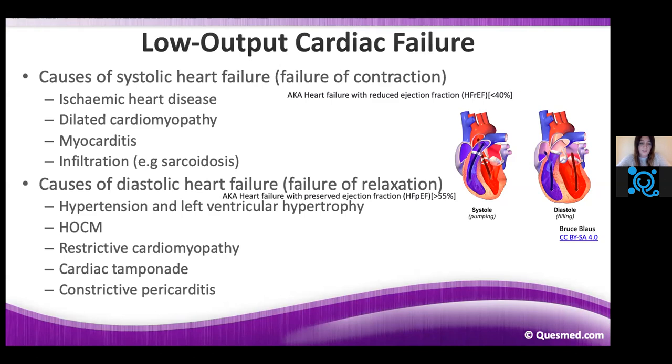Other causes are restrictive cardiomyopathy, which is a rarer cardiomyopathy affecting ventricular filling. Cardiac tamponade, this is when fluid or blood accumulates in the pericardial space, leaving the heart less space to relax. And constrictive pericarditis, and this is where inflammation of the pericardium causes scarring and stiffening.